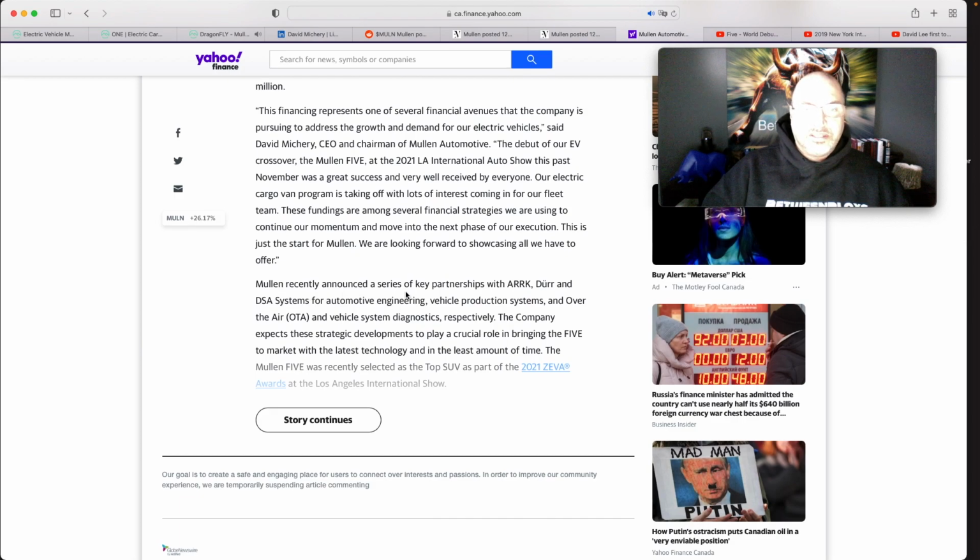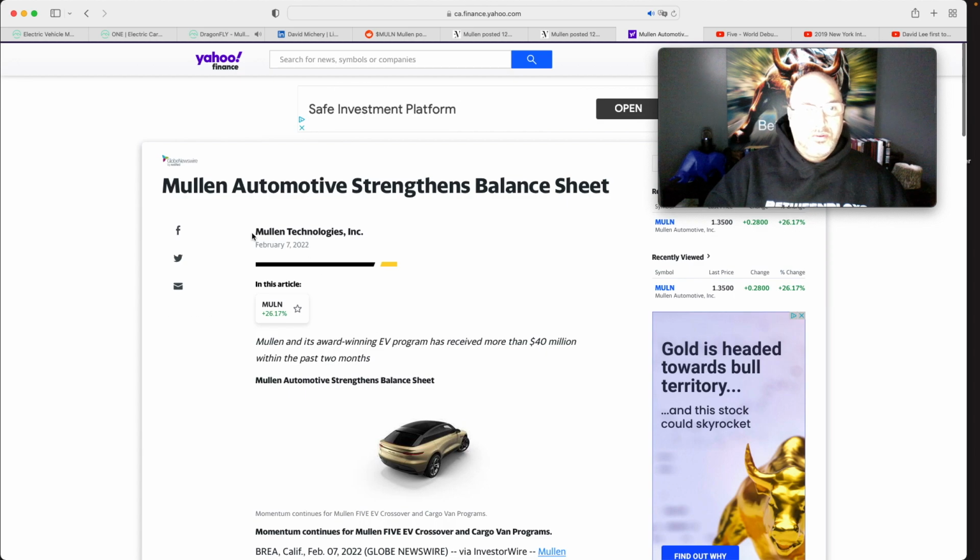MULN recently announced a series of key partnerships with ARCDUR and DSA Systems for automotive engineering, vehicle production systems, and over-the-air and vehicle system diagnostics respectively. The company expects these strategic developments to play a crucial role in bringing the 5 to market with the latest technologies in the least amount of time. So this article was February 7th, 2022.